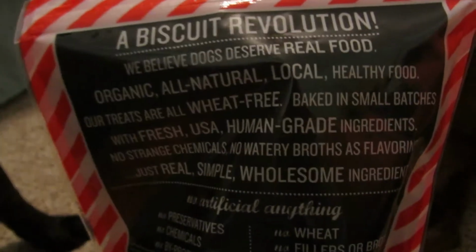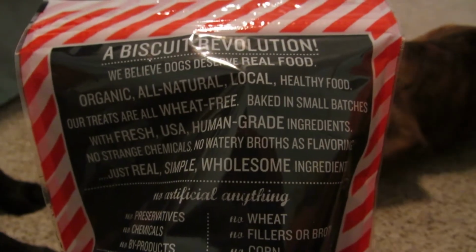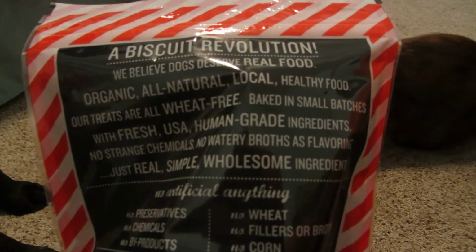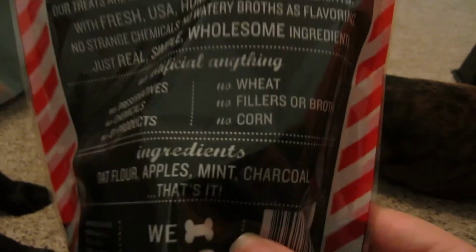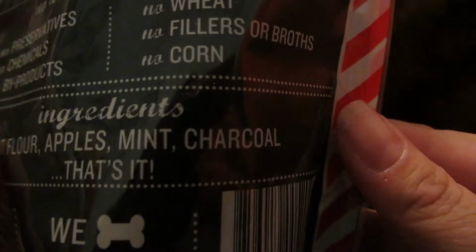And baked. Organic, all natural, local, healthy food. Our treats are wheat-free, baked in small batches, with fresh USA human-grade ingredients, no strange chemicals, no watery broths as flavoring. Just real simple, wholesome ingredients. Ingredients, oh here it is. Oat flour, apples, mint, charcoal, and that's it. Cool.